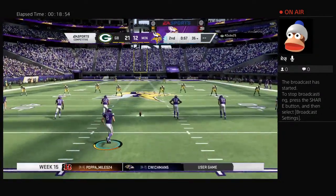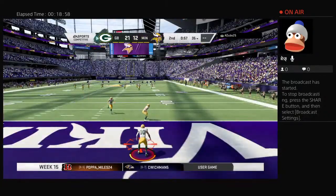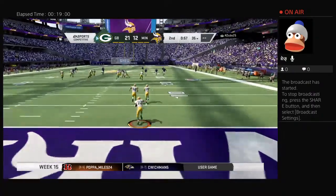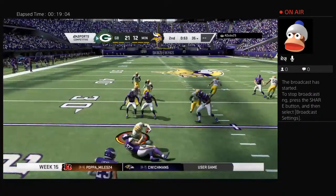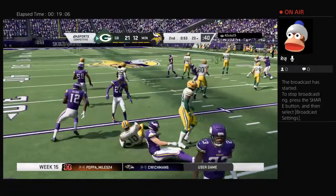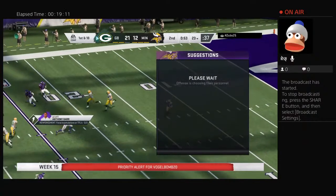So with the missed PAT in his rearview mirror, he goes back out to kick this one off. That'll be taken in the end zone. And he'll get across the 20 before he's brought down at about the 23-yard line.